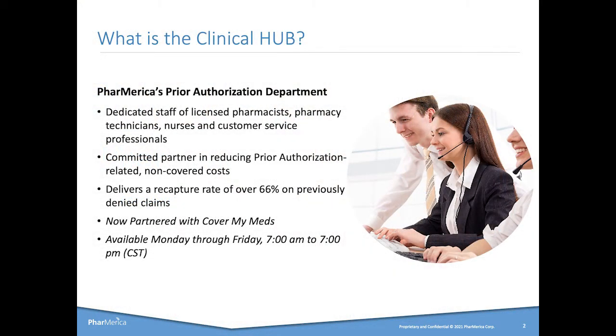What is the Clinical Hub? The Clinical Hub is PharMerica's prior authorization department. It features 3 licensed pharmacists, pharmacy technicians, nurses, and customer service staff to assist our customers in securing prior authorization approvals. The Clinical Hub is available Monday through Friday, 7 a.m. to 7 p.m. Central Standard Time.